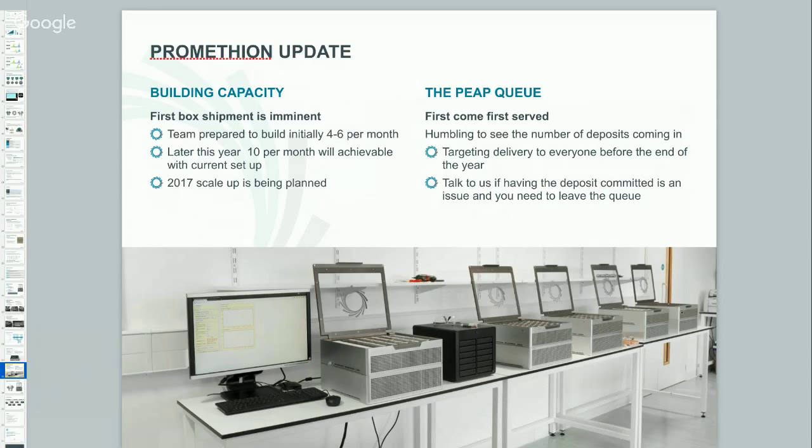We're initially building about 4 to 6 per month, but we're going to get to 10 per month later in the year. And if you do the maths on that, we can probably clear the existing backlog by year end. So that's good news for Promethean orders. We intend to have them all out by year end. I think even if we have new orders, we'll probably be able to get most of those out by year end. The target delivery there is to have everybody with an order in with at least one box by year end, and there's capacity for more orders as well, I think.